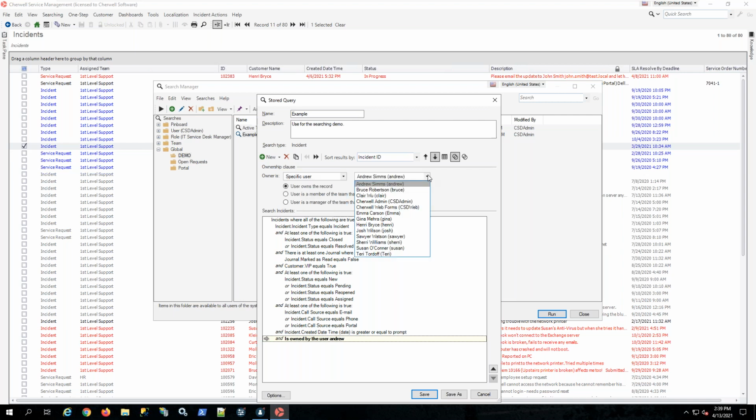So let's look at specific user real quick, and it's exactly as it says. I can punch somebody in there and just say, I'm looking for any tickets for Claire. And the next radio buttons are any tickets for Claire where she is the owner of the record. The next one would be if we're a member of the team that owns the record. So if she's in several teams, then I might want to pull up all the tickets for all of Claire's teams, where she's the owner of those in the team, and that team owns that ticket.